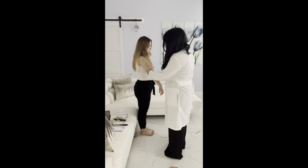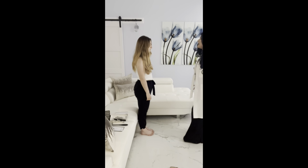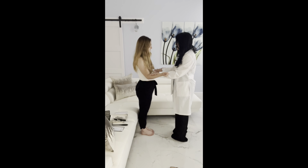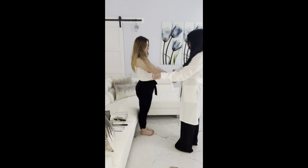Alright, take a look at your elbows, okay? So I'm just going to palpate them. Okay, good. Okay, so now I'm going to have you bend them up, bend them all the way down, come back up. Alright, try to push up on my hands. Push up, push up, push up, push down, push down, push down. Perfect. Alright, so rotate them for me, rotate back.